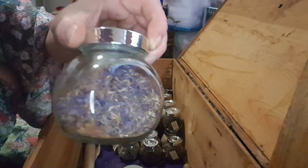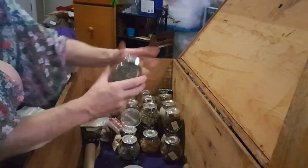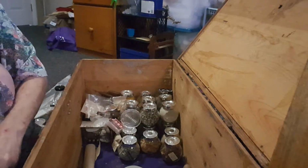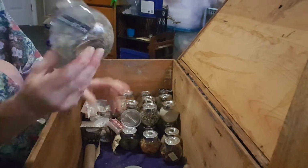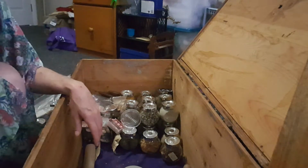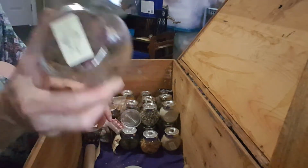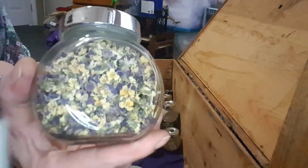Purple cornflower, or blue cornflower. Mint. More cloves. I love clove. Oh, Dittany of Crete. So I have two of those. Okay. Cinnamon bark. So actual cinnamon, not, pardon me, cassia. More heartsease from my garden.